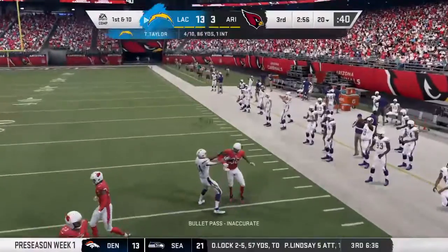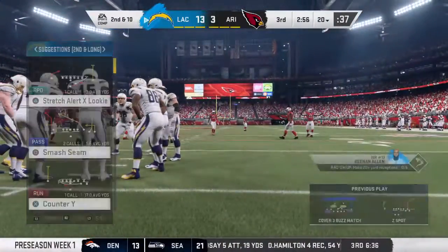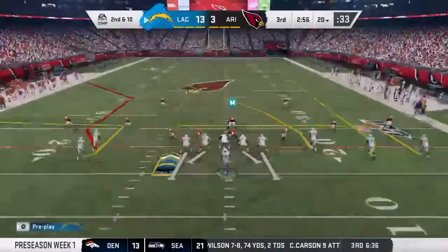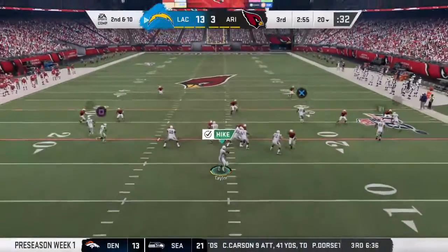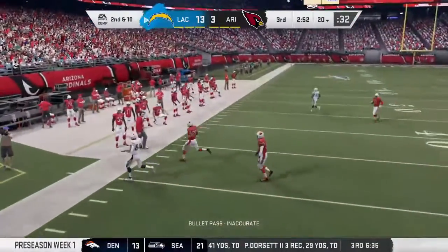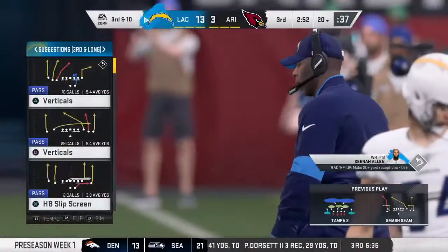The throw by Taylor here, and that's incomplete. Personally, I think they've got to go somewhere else with the football. They've got him bracketed out there in double coverage. Makes it hard to fit it in time after time. It would have had to have been an absolutely perfect pass and not good enough. Another throw on second down, and this one incomplete as well.